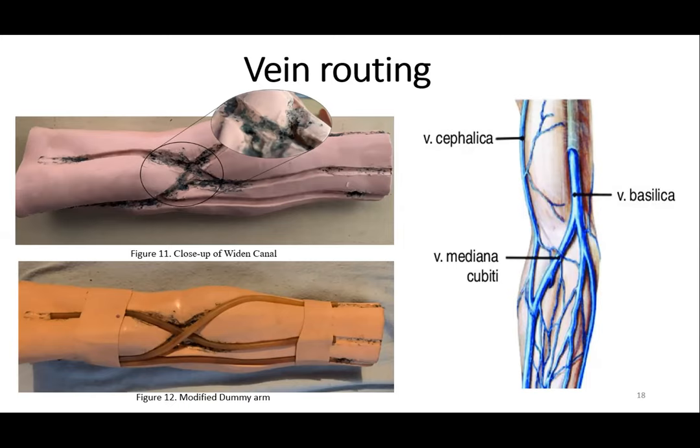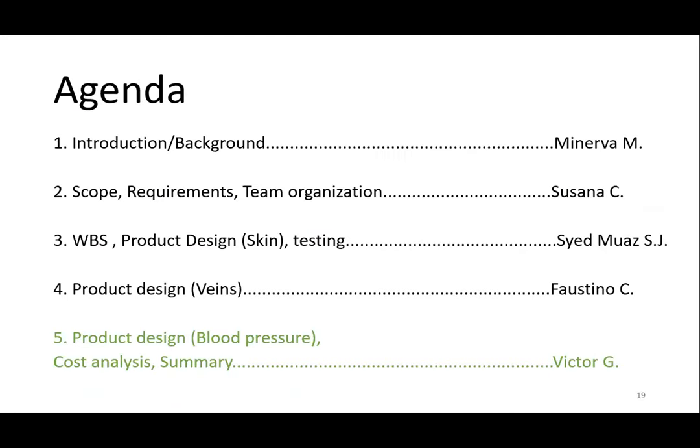But another design that we included was the rolling veins, which is when a nurse hits the vein wrong and misses the center line, which causes the veins to roll side to side. What we did to achieve this was widening the angle in the canal, which allows that little wiggle room to allow that vein to move side to side, which would allow us to do vein rolling. Next slide. Now we're going to hand the presentation to Victor Gomez.